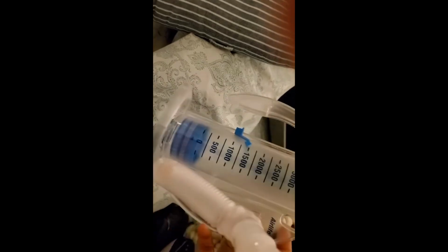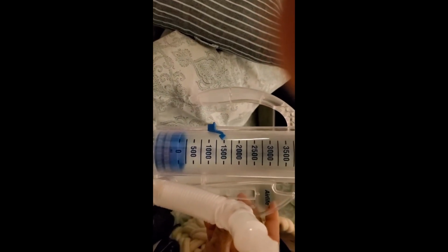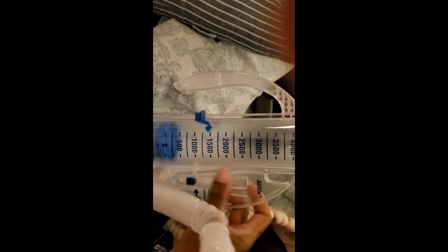And my breathing treatment. I have to do this 10 times a day, each hour that I'm up, and try and get the mark up to 1,500 just to keep my lungs clear and strong. So I had a barf bag in here, but I don't need that any longer. I don't feel nauseous as much. But this is my setup.